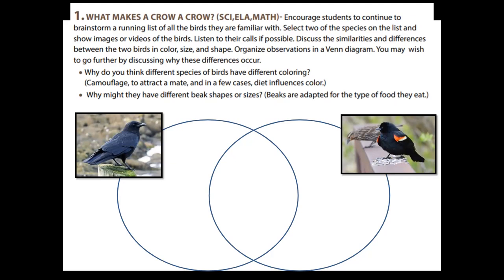Both have black feathers, absolutely. That would go in our similarities section. The beak shape is a little bit different. Yeah, we've got this kind of more chunky, rounded versus the very pointed of the red-winged blackbird. A difference would be the red and yellow on the epaulets or the wings of the red-winged blackbird. Absolutely, both have a black beak. Different size, sure.